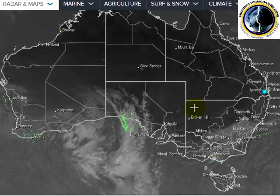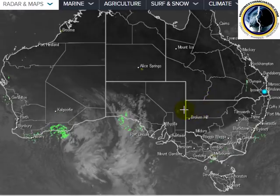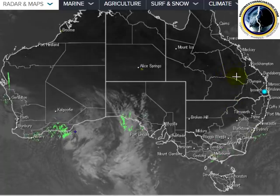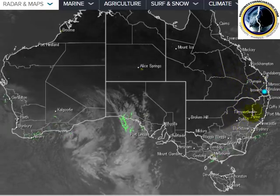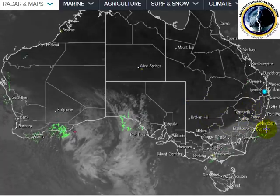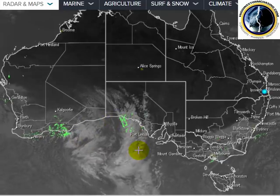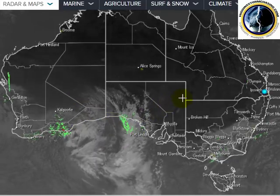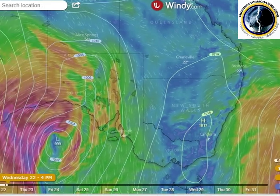But it becomes established across southwest Queensland and northwest New South Wales on Friday, and that should start to trigger some showers and storms through southern Queensland, northern New South Wales. And on Saturday it moves through and continues to increase activity. So that's what we're watching live today, and we'll keep an eye on it and make sure it comes up here. Okay, so let's go over and have a look at the synoptic pattern from Windy.